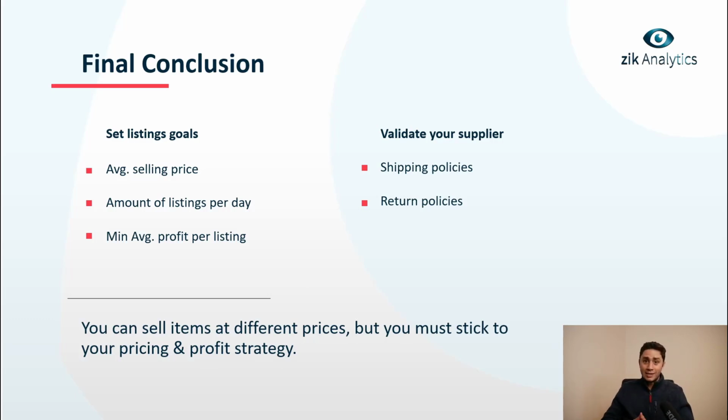Now, I'm looking directly into your eyes and I'm telling you, if you do not have discipline and you do not stick to your strategy, you will have no results. You will not achieve what you're looking for. And I can tell you, from the day I started with eBay and understood how eBay works, I've been sticking to my product portfolio strategy.